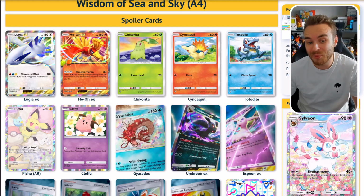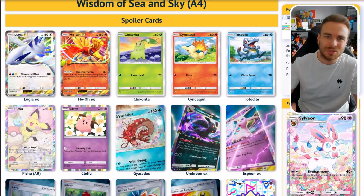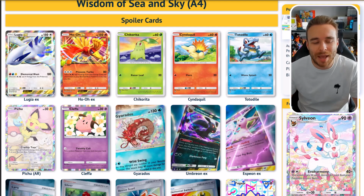I don't know if we're going to get like Meganium EX, Typhlosion EX, Feraligatr EX. We already know about 4 of the EX cards, which are Lugia, Ho-Oh, Umbreon, and Espeon, and we usually get like, what, 5, 6 maybe in a brand new set. So we might get a couple more, but there's Pokemon like Tyranitar, there's, like I say, Typhlosion, the starters. Really good Pokemon that definitely would deserve an EX kind of variant.